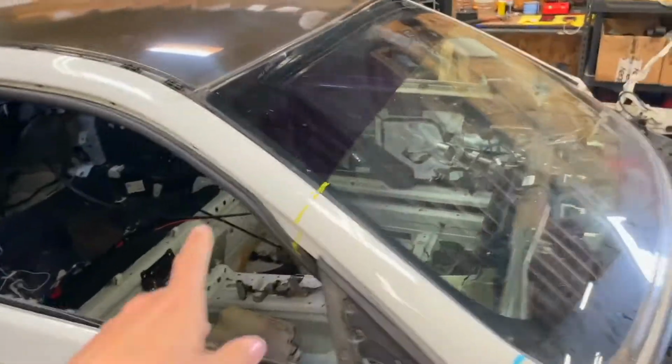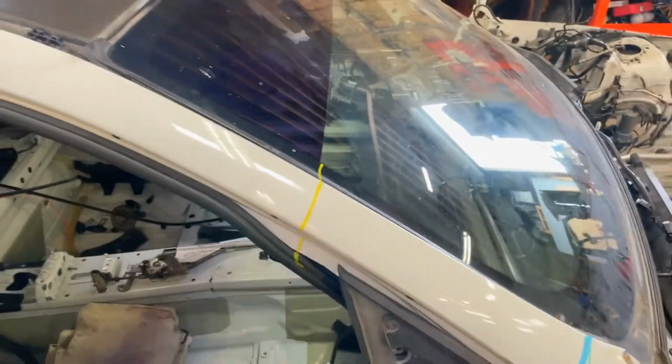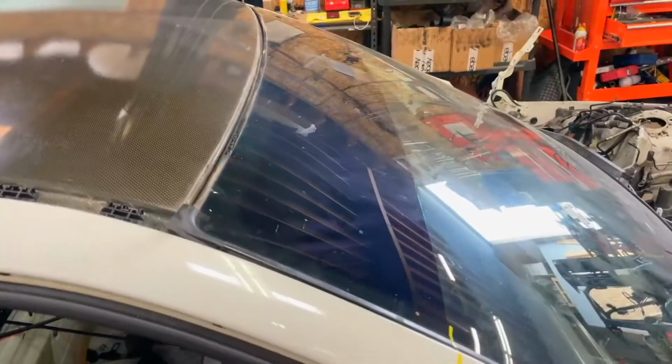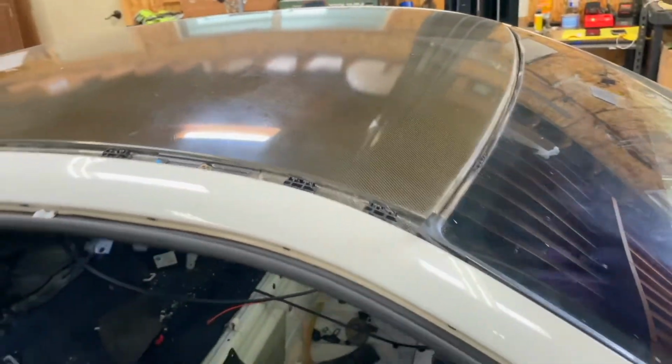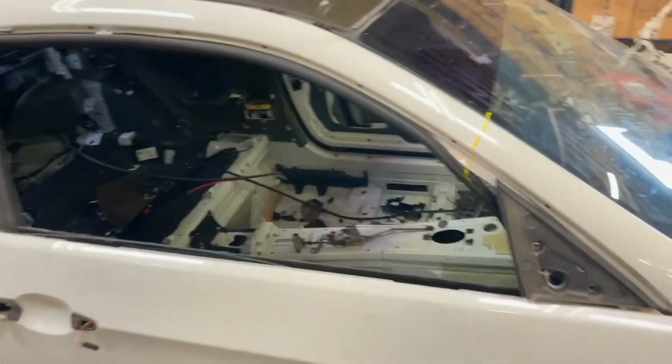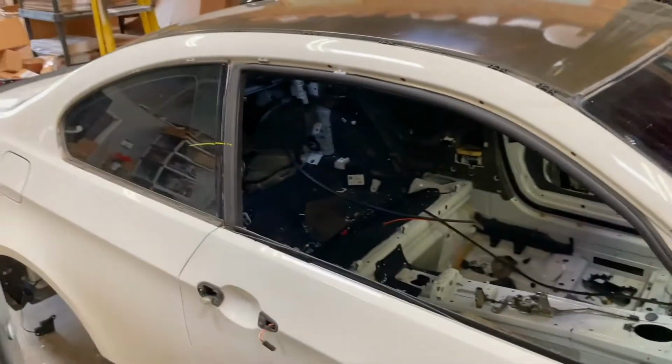And let me show you the roof before we cut it out and after we cut it out. So we are planning to cut it right here, just to have enough space for somebody who would try to weld it back, but I think it's the best option just to cut it out and replace just the skin instead of cutting the A, B, C pillars.